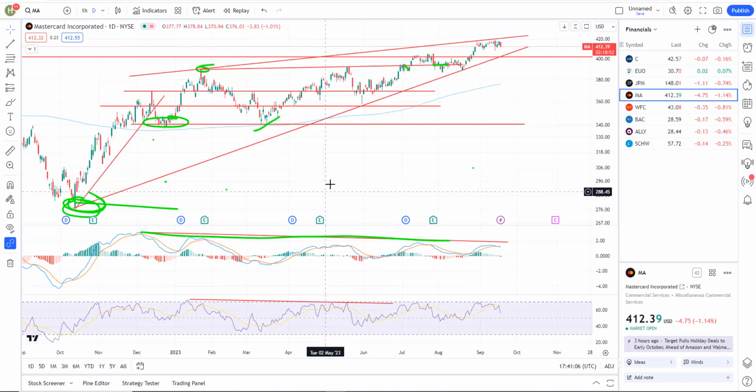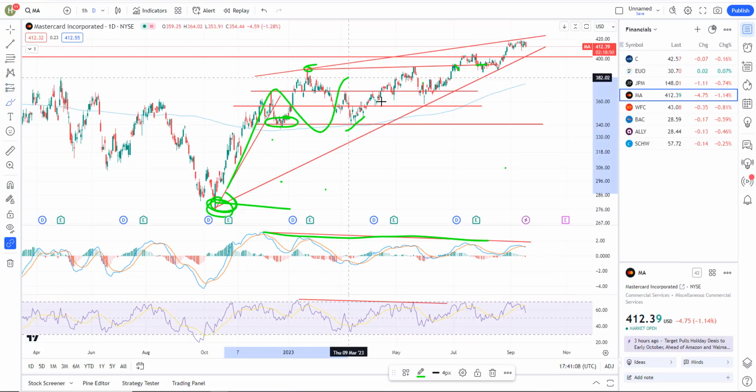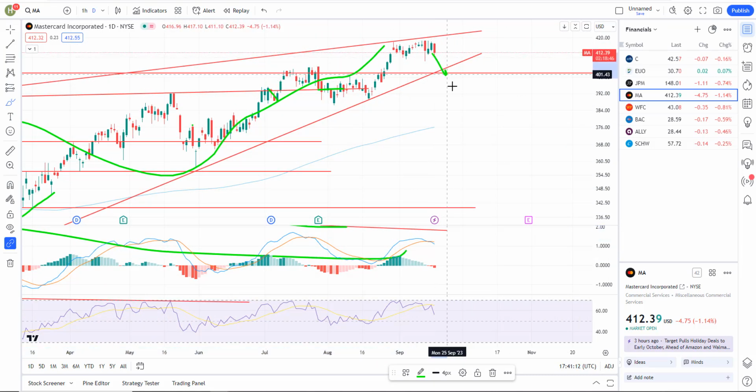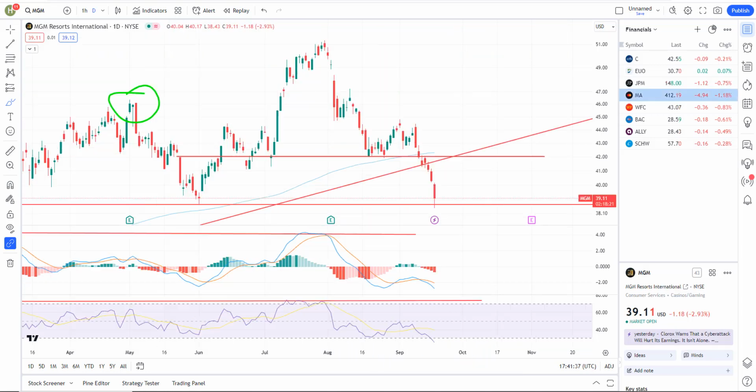And MasterCard, very similar. Bearish rising wedge on MasterCard here. Negative divergence. Again, trade setup. We don't have a break of the trend. We need that. We really need to take out about 401.50 to trigger the sell signal. So that's it on that one.